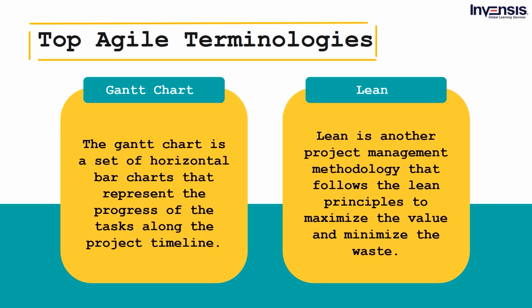Muda refers to wastefulness that does not add any value to the customer. Mura refers to the overproduction that leads to wastefulness and uneven resource utilization. And Muri, on the other hand, refers to overburdening the resources. All in all, the Lean methodology follows the Lean principles that reduce the 3Ms to the minimum while maintaining the exact value for the customer that is required.